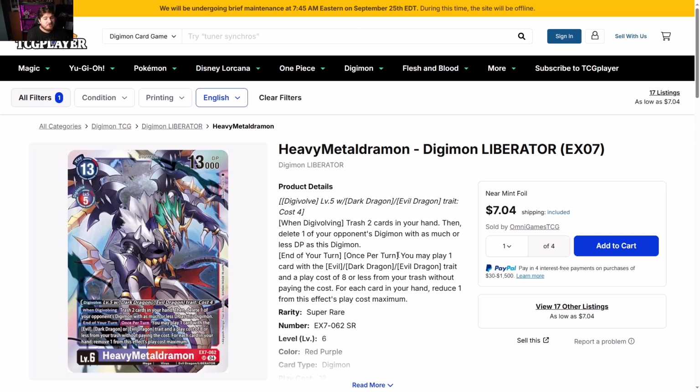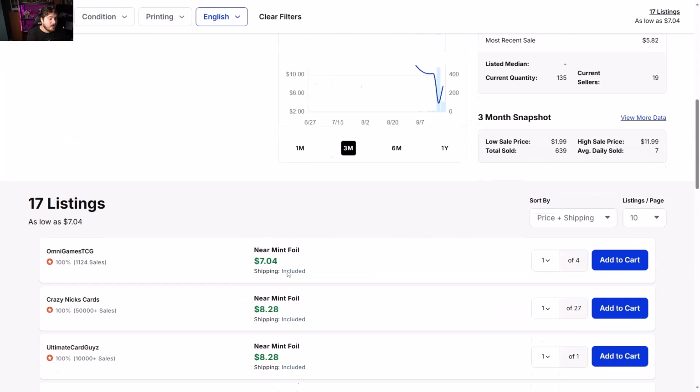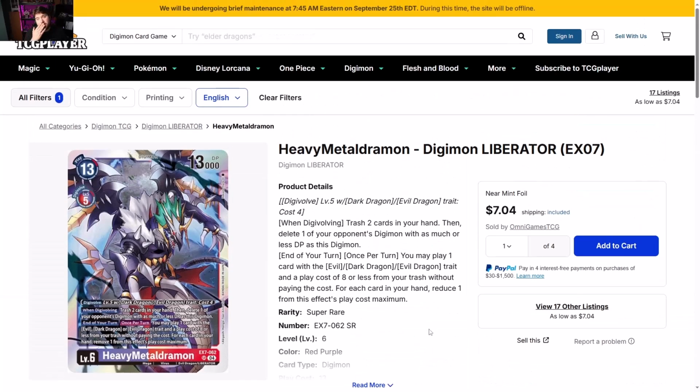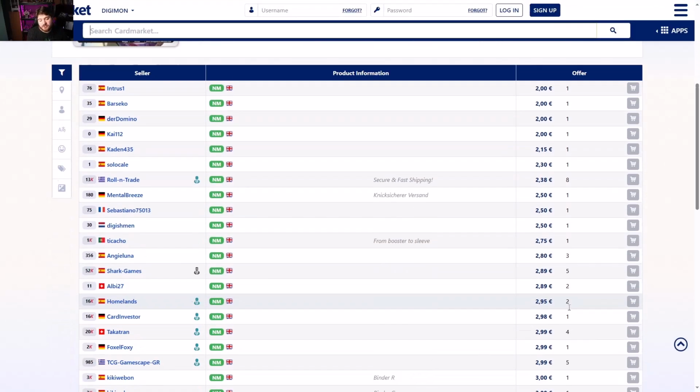Heavy Metal Dramon, Digimon Liberators EX-07, we're at a bump up actually. People are starting to pick this card up just to have it in their collection. It's definitely one of those cards you long-term hold. This isn't a quick buy and then flip. This is a hold until the support's there to make this thing a $14 to $20 card again. What I mean by that is that it's going to get the hype behind it and then you flip it for that hype. Europe side, €2 to €3.